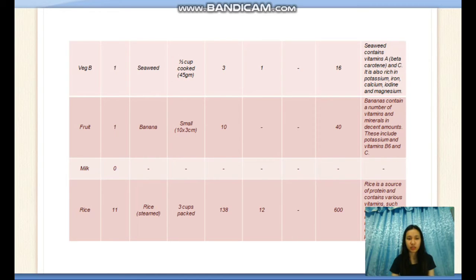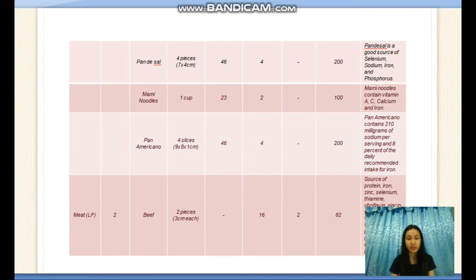These include potassium and vitamins B6 and vitamin C. Rice is a source of protein and contains various vitamins such as thiamine and niacin, and minerals such as zinc and phosphorus. While pandesal is a good source of selenium, sodium, iron, and phosphorus, Mami noodles contain vitamin A, C, calcium, and iron. Pan Americano contains 210 milligrams of sodium per serving and 8% of the daily recommended intake for iron.